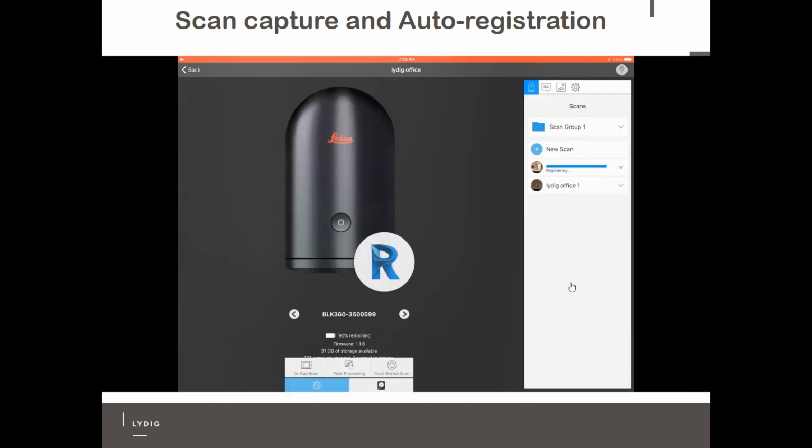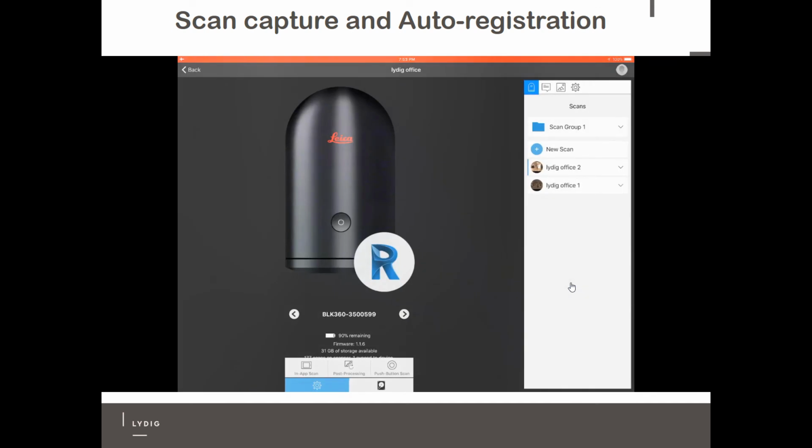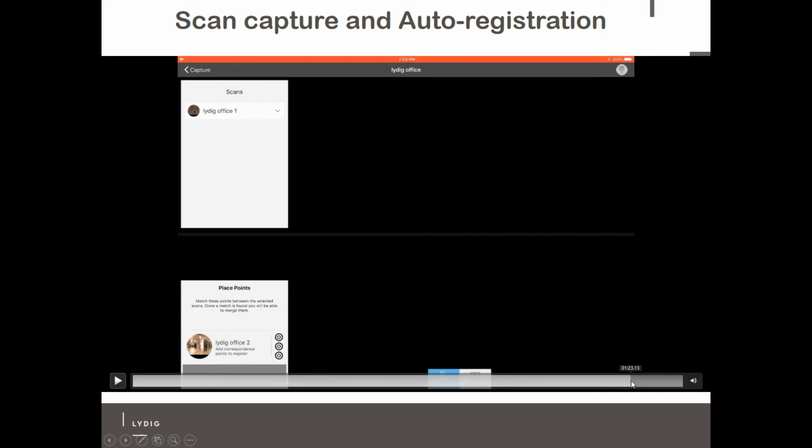For some reason, when I was doing screen capture, it just kept showing them as black screens, so then I had to go back in. Now I click on it. Oh, I auto-registered. Never mind. Okay, so that's the auto-registration process.